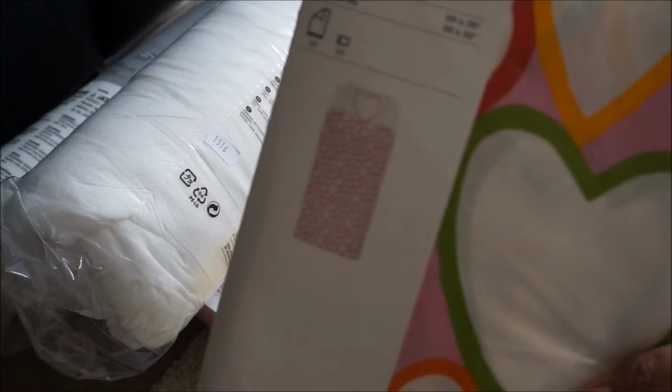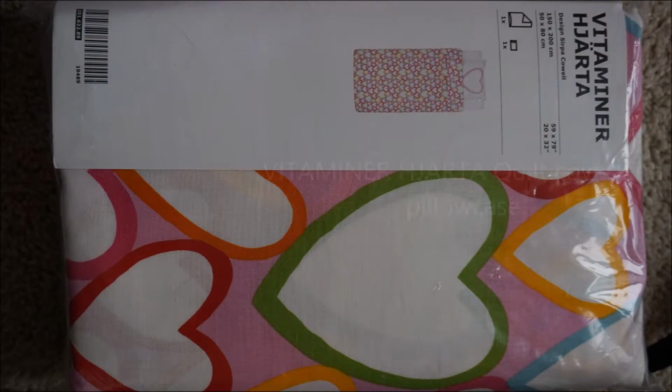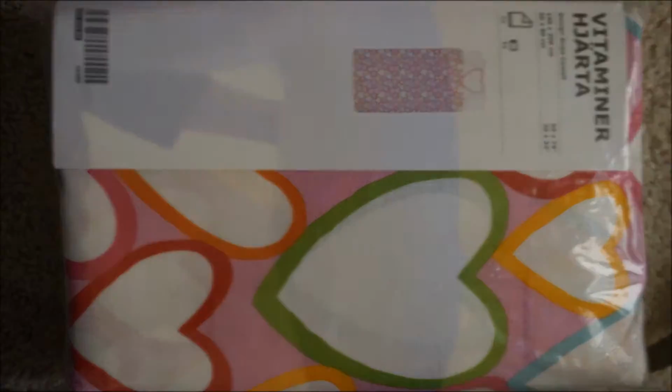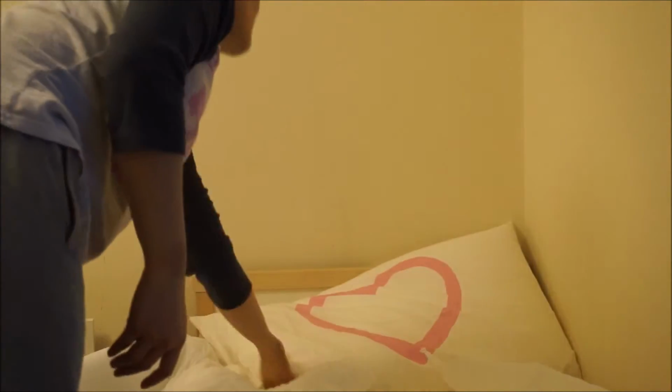Okay, so the next one I have is another pillowcase and duvet cover set. And this time it's got hearts design on it, which I think is really, really girly. And my toddler really likes the hearts on it. Again, like the fitted sheets, it's good to have at least two of these. Okay, so that's the last of the beddings.